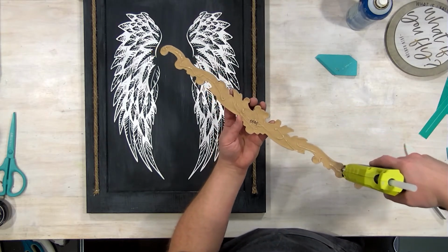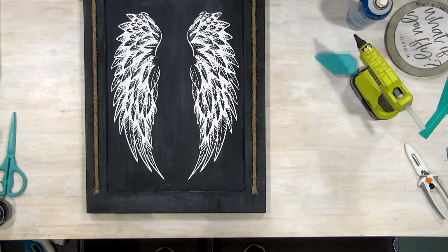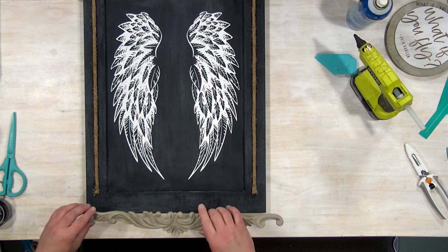Ooh, nice idea, Jennifer. She would like to put a cancer ribbon in the middle of these wings. Oh, a pretty color, yeah, that would be gorgeous for whatever cancer you want. Great idea.